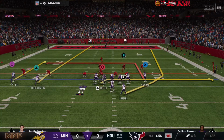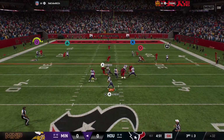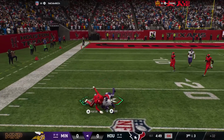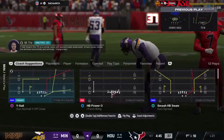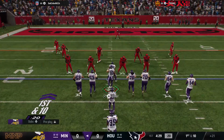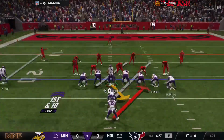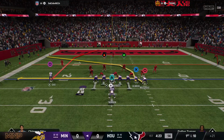Putting a receiver in motion. Herbert now to throw on 3rd. Got DK, complete. And they haul him down just a foot or 2 shy of the red zone. And that one goes for a gain of 11. And that means a fresh set of downs for Minnesota. First down. First and 10 at the 21-yard line.